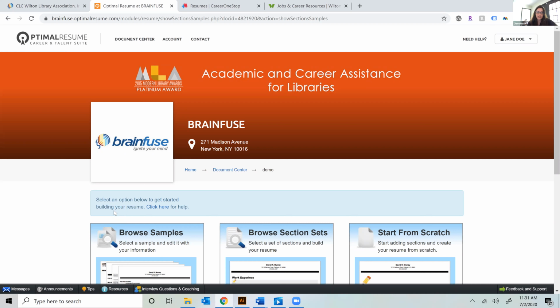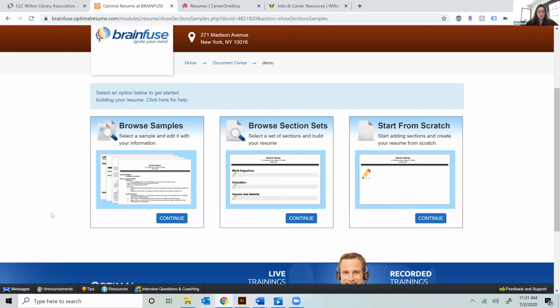If you don't want to put your exact address, just put your city and state. That's a good alternative. I personally no longer put my address on my resume just because of privacy issues. I don't want my home address out there. So with Optimal Resume, when they auto-populate, they do automatically include your address, but you can edit them.